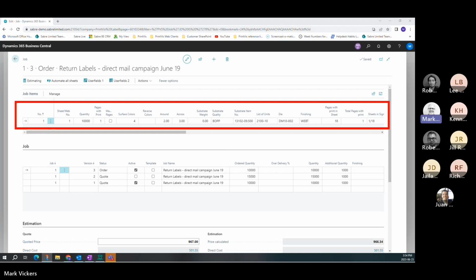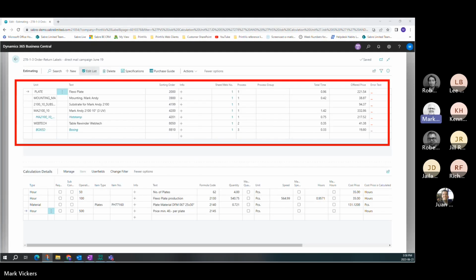So this is the job item line that's up here that we've just talked about. And from here, we could go into estimating, and it would show me all of the actual calculation units. These are the calculation units here. This is my plate. This is my mounting of the plates. So each one has a separate calculation detail.